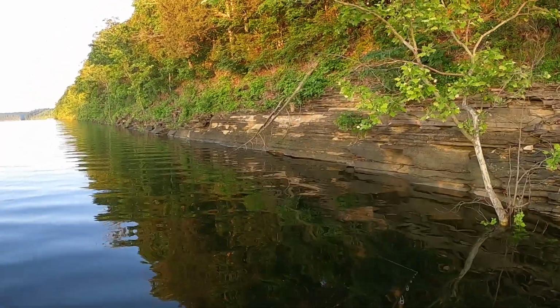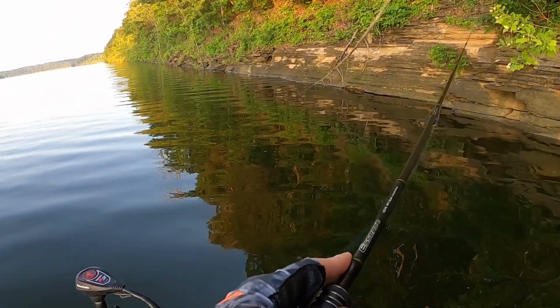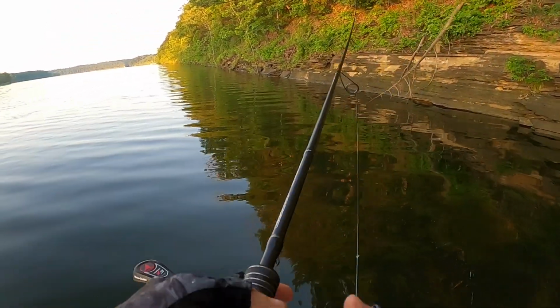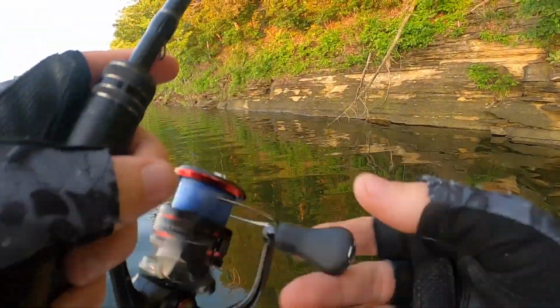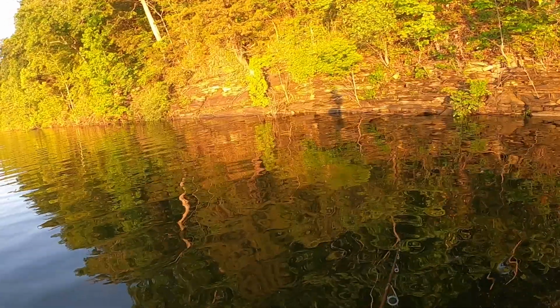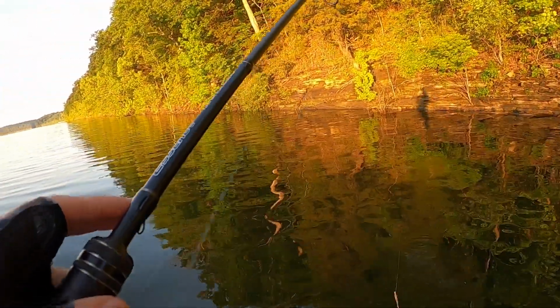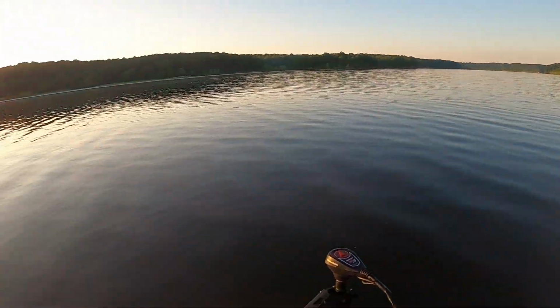Also haven't said yet, guys, but the water temp is about 72, so it's definitely already made its full swing into post spawn here, probably. I mean, there could be some stragglers on beds, but most of your bass in here are gonna be post spawn at this point. Not feeling it. All right, let's move real quick. We ain't jumping far, guys.